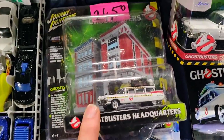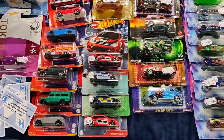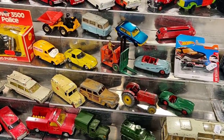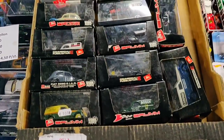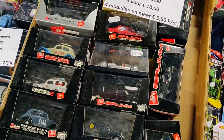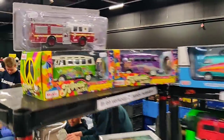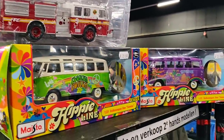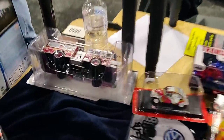I think this is such a cool diorama. This is one of my favorite dioramas from Johnny Lightning. And there's another Ghostbusters diorama from Johnny Lightning. I think a couple even, with figures of the Ghostbusters. Let's see what we got here. Some vintage diecast. Sometimes it's difficult to see because of the reflection. Here we see some prices. We got some V-dubs. Very nice fire truck. Let's do a close up. And of course, shout out to the hippies. Another fire truck over there.